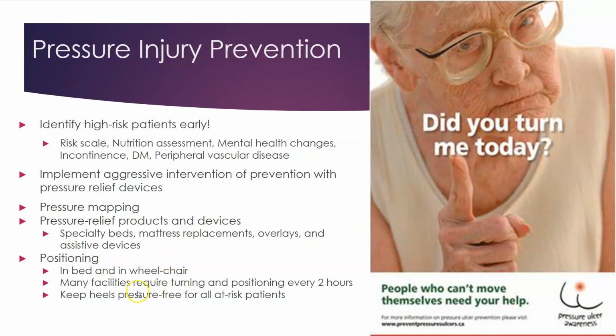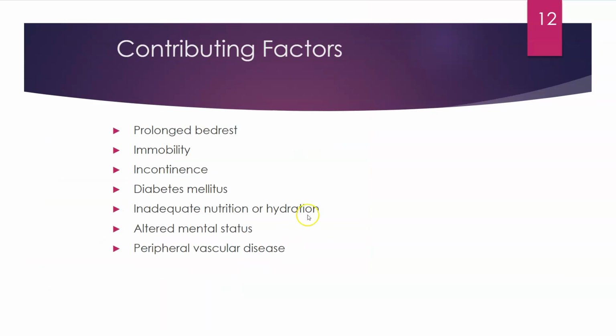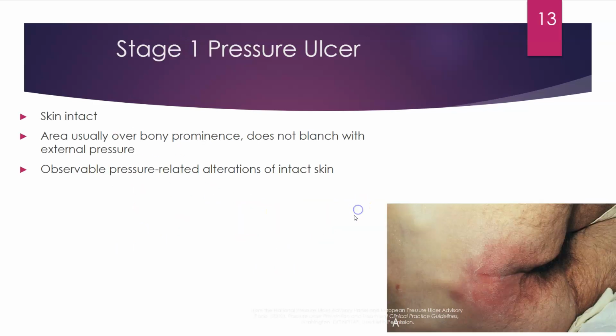Positioning in bed, wheelchairs, wherever else, but just really try and keep them moving, reposition every couple hours, and watch those heels and make sure that those heels are not rubbing on anything. Contributing factors, well, of course, prolonged bed rest, immobility, incontinence, diabetes mellitus, poor nutrition, altered mental status, and vascular disease all contribute to this.